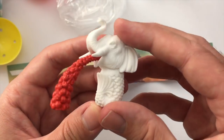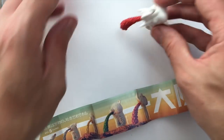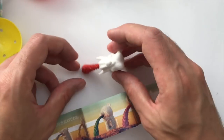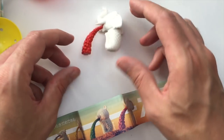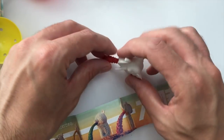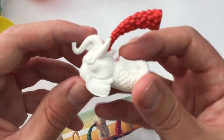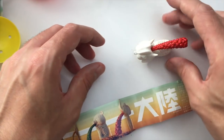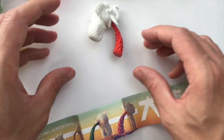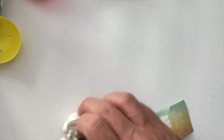That's actually really nice design. It's very vivid. Doesn't stand up very well. Right. Oh well. Should have been it. Come on. No, it's not gonna do it. Any other way? There you go, he can lie on his back. Yeah, very nice. Not very functional.